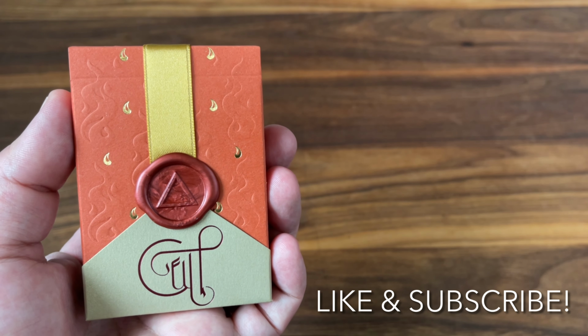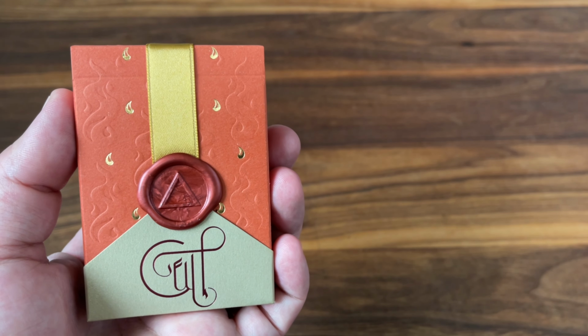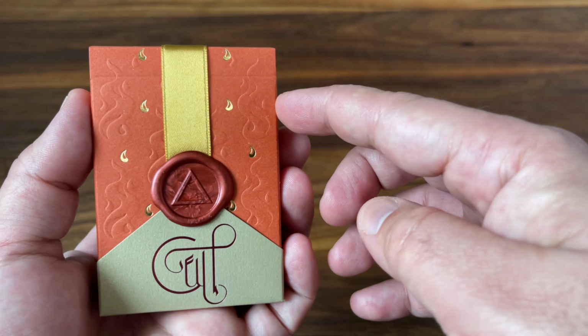And for this one, we're going to be looking at the fourth and final installment in Season 1 of Yoku's Inner Circle decks. This is Cult Fire.